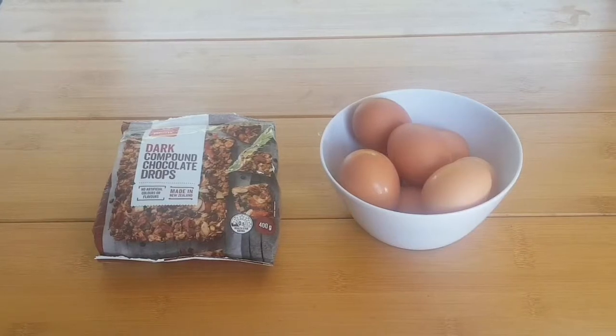These are our 2 ingredients. We need 300 grams of dark cooking chocolate and 4 size 7 eggs that have been separated. Because we only use 2 ingredients in this recipe, it is a good idea to buy the best quality chocolate you can afford. This is the brand I usually buy, and I'm alarmed to see that they've dropped their cocoa solids to 10%. If you thought I wasn't going to notice, you were wrong.